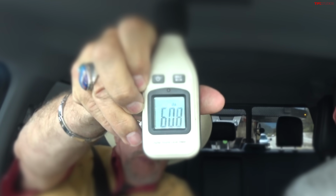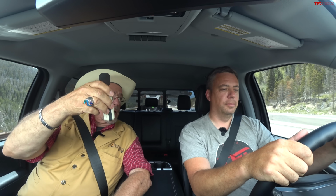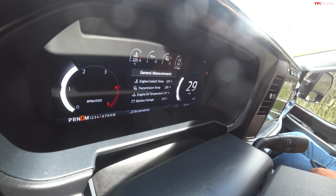Do you want to measure the sound level? Yes. Good idea. So let me get us on this section, and then I'll be quiet. Okay? Yeah, that'd be good if you're quiet. Be quiet, Andre, Mr. Truck Jr. Well, that's pretty good. 60 and 61. When the fan's not running, this is a quiet truck.